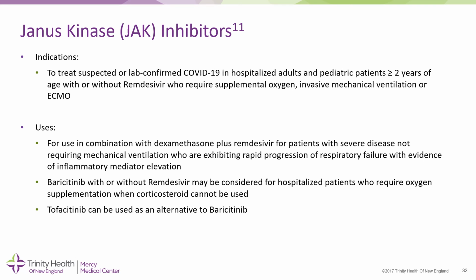Another class of drugs that is widely used in an inpatient setting are the Janus kinase or JAK inhibitors. The indication for this class of drugs is to treat suspected or lab-confirmed COVID-19 in hospitalized adults and pediatric patients more than or equal to 2 years of age, with or without remdesivir, who require supplemental oxygen, invasive mechanical ventilation, or ECMO.